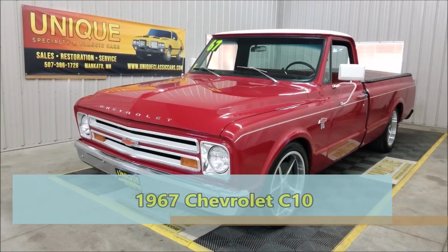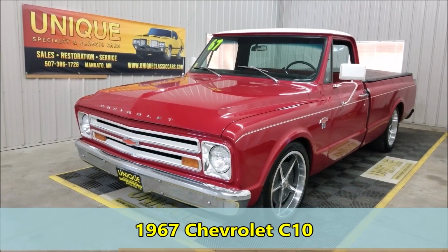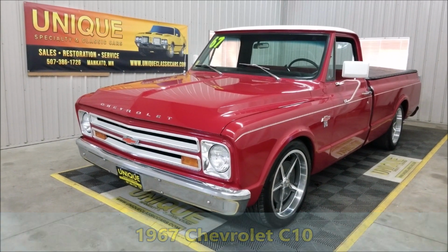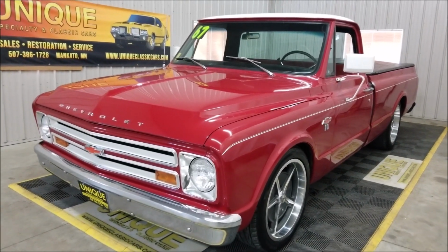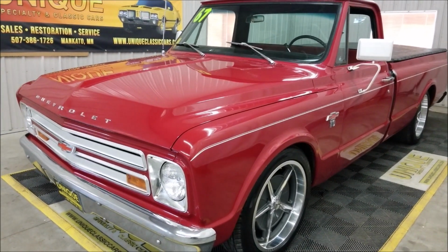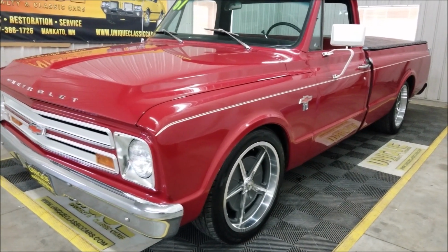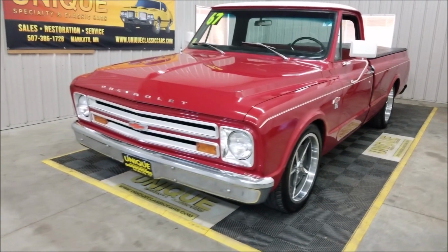Let's take a look at this '67. Nice looking truck, '67 Chevrolet C10. As you can see, kind of a blood red, a nice deep red finish to it, riding on Ridler wheels. Nice stance, nice look to this truck.